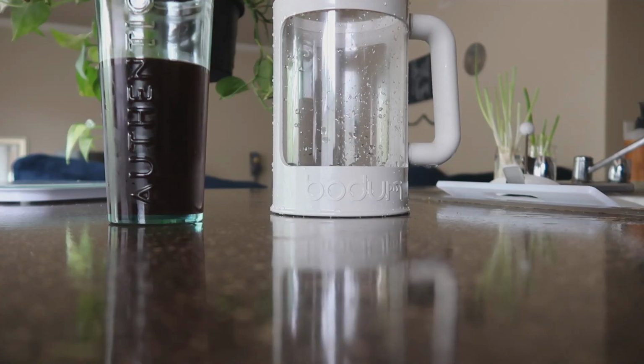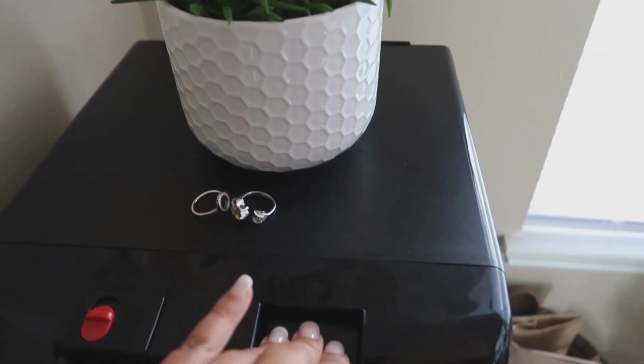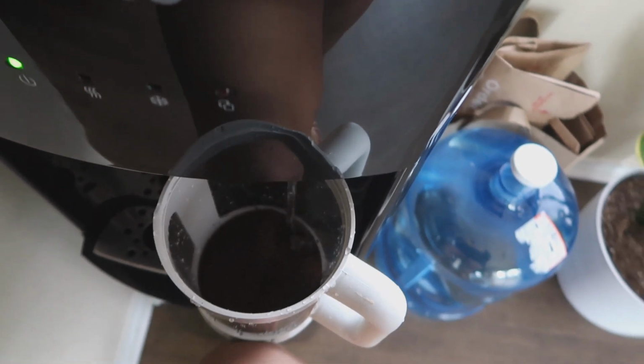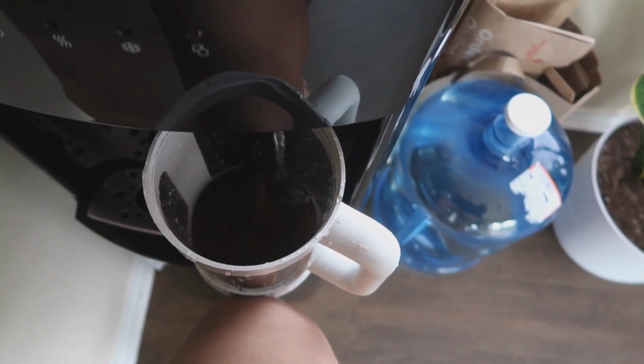It was a cold brew day, and I used the last of my cold brew. I have it in my glass tumbler from World Market. I will link it down below for anyone who's interested in it. It's recycled Spanish glass, and I figured I'd show you how I make my cold brew so that it's nice and strong. So I use about 8 to 10 scoops depending on the strength of my coffee, and then I fill it until it just covers the coffee grounds.